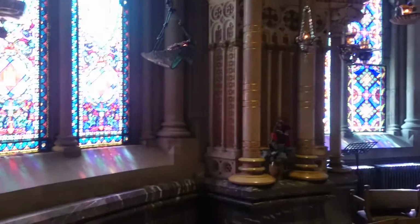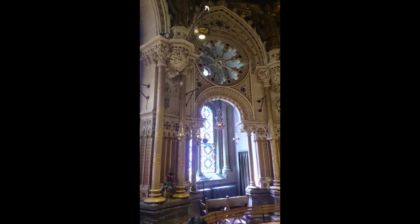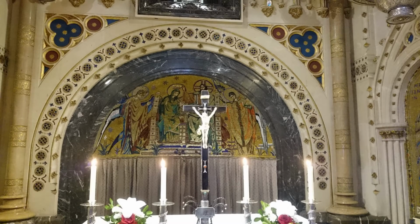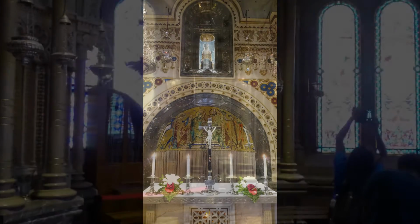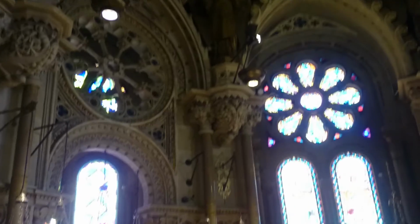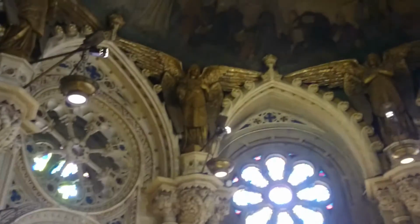The next chapel is the chapel of the Holy Christ. There is an image of Christ on the cross that was created by Joseph Limona. The chapel of the Immaculate Conception was opened in 1910. The style of the chapel reflects the architect Joseph M. Perica's admiration of Antonio Gaudí, making it a good example of Catalan architecture.